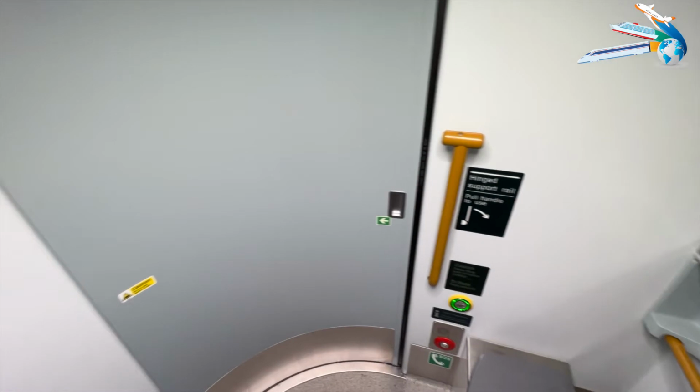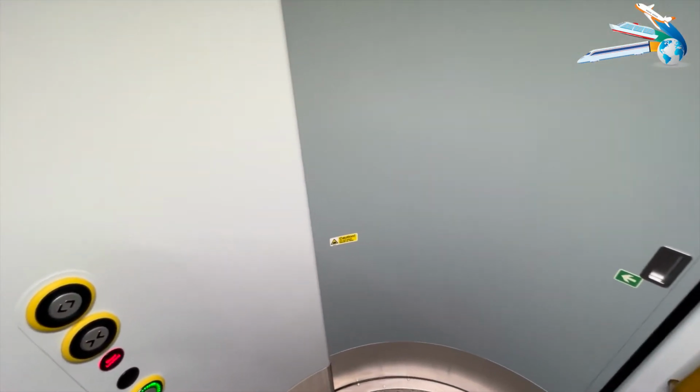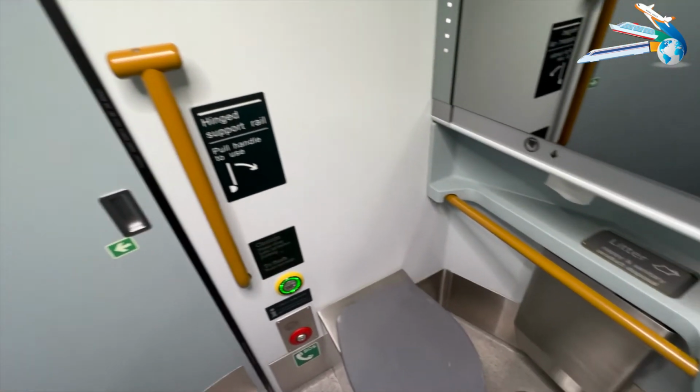Toilet reviews in trip reports seem to be all the rage these days, so here we go. Nice big toilet, kept very clean all night as well.